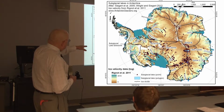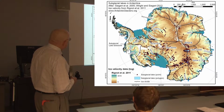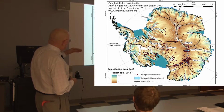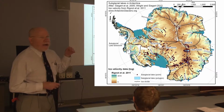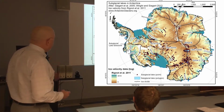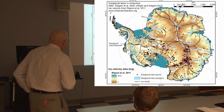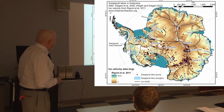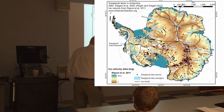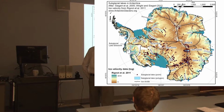So these are the lakes. This was from the 2012 paper. So this isn't the 380 that came out in 2014. This is still an underestimate of what was there. But all those little dots represent what are thought to be lakes underneath the Antarctic ice sheet. And again, I point out there's Vostok, which is the biggest one.